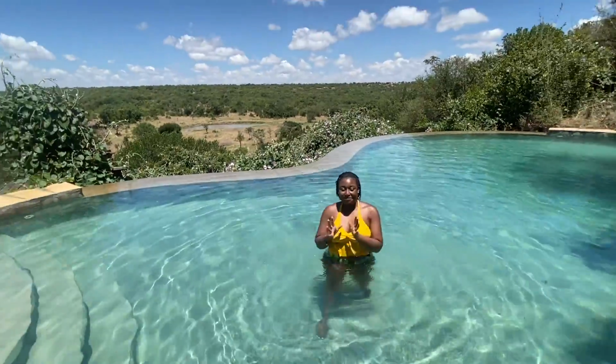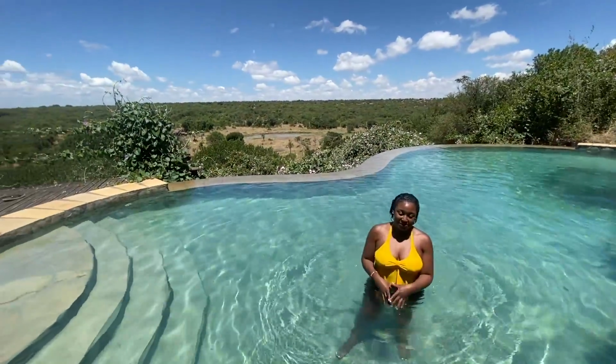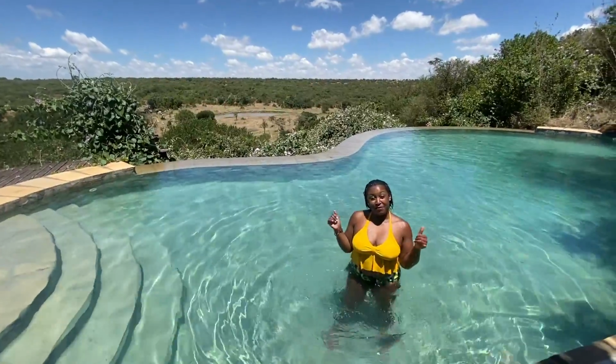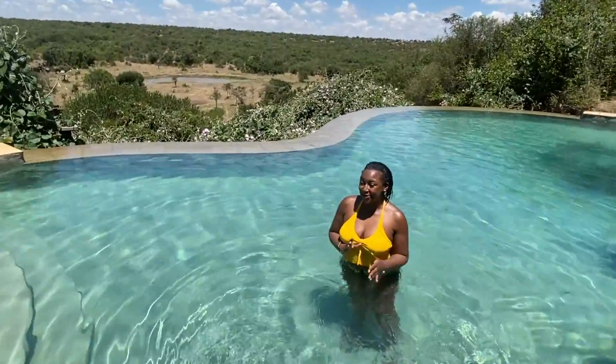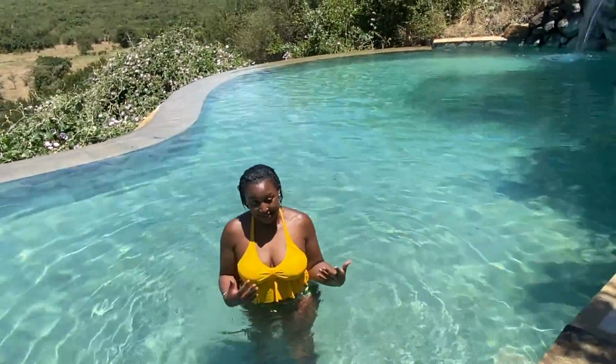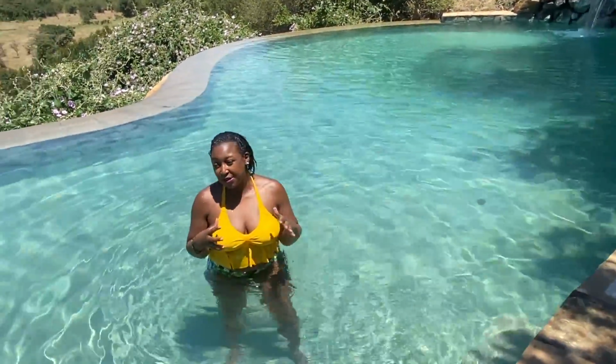And then we went and saw this special rhino by the name of Baraka. Baraka is a 26-year-old black rhino. It is actually blind. It is actually a very famous rhino. It's blind because at one point it fought with another male.